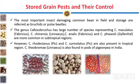Means, whenever it finds that food is nearby, it will again come into the active stage and affect the crop. So that's how you can predict how sharp it is. If even one insect is in a small quantity of your grain, it can lead to a good amount of loss.